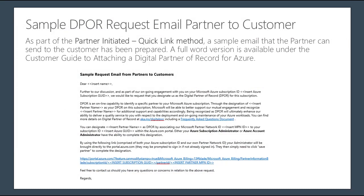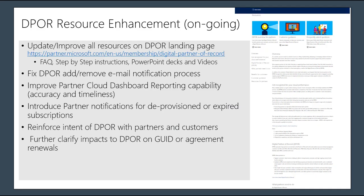And then as a way to communicate this to customers, instead of just sending them an email link, there are some sample DPOR request emails from the partner to the customer that we have posted up on the DPOR website. So aka.ms/digitalpor, that is up there. And that is in the resource slides as well. And you guys will be receiving these slides.